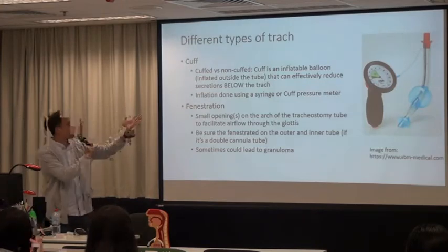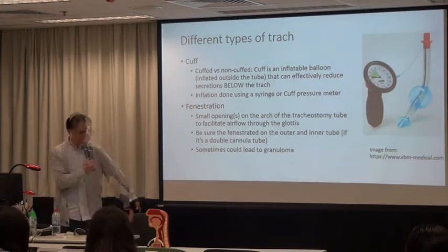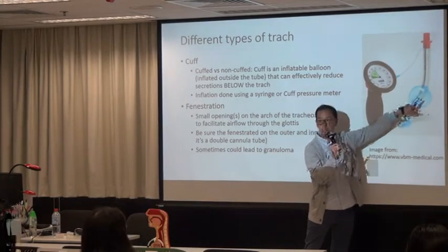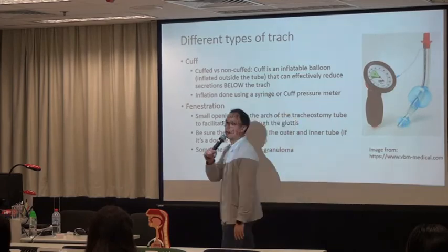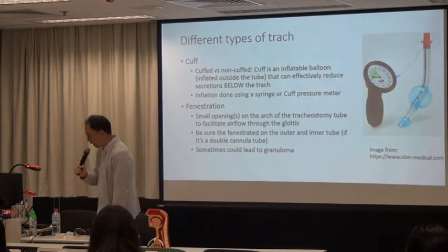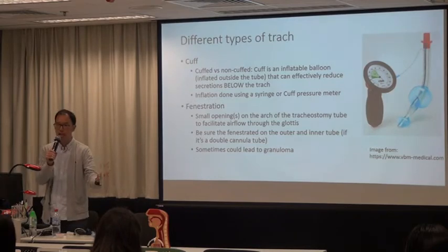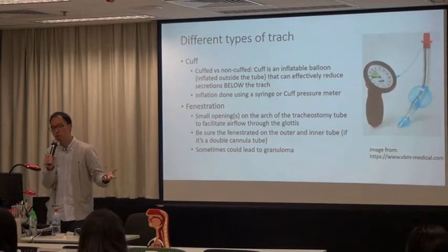A cuffed tracheostomy tube, okay? That thing here, this balloon-like thing, okay? It's called a cuff, okay? And some tracheostomy tubes have a cuff, some don't. Okay, so what's the function of a cuff?